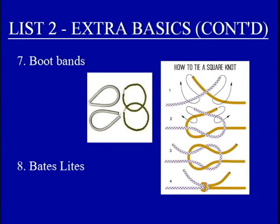I personally like the square knot variation, but I did use single boot bands exclusively because it was just quicker to blouse boots with those during OCS. And I didn't buy the metal ones because you tend to lose boot bands at OCS, and the green ones are just cheaper to replace.